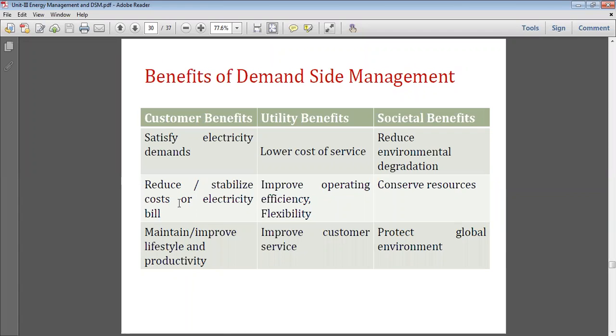Maintain and improve the lifestyle and the productivity. Definitely we can improve our lifestyle and our productivity. We are sure that the power will be present, so we will do the work very smoothly, isn't it? We do not want to shift our schedule as per the availability of the power supply. The farmers are ready to irrigate their land on time. It does not have to be shifted to the night time, isn't it? So the lifestyle will be a better one.